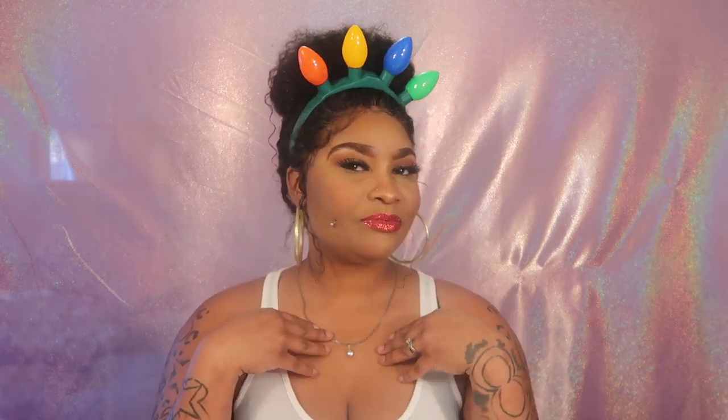Today, I'm going to be doing a Christmas makeup look with some glittery red lips. I don't know if you guys can see it perfectly. A Christmas makeup look, this look right here. And I hope you guys enjoy. I'm going to be freestyling. This is not a look that I already done. I'm trying to stay color coordinated so I didn't go all Christmas crazy. So just tell me how you guys like this look.